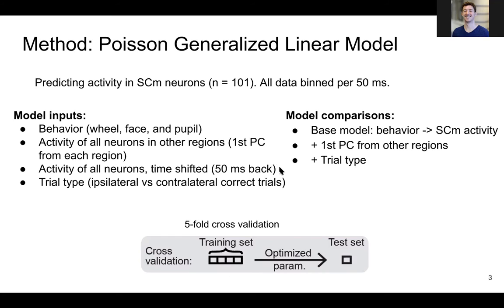Now, in a separate model, we used all of the activity from all neurons, but time shifted 50 milliseconds before the SCm neuron activity time point that we were predicting, to look at the influence of time lag on predictability. And finally, we included a variable to encode trial type, i.e. ipsilateral versus contralateral correct trials.